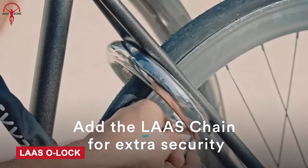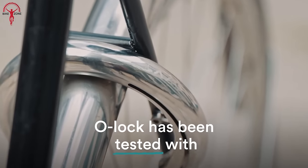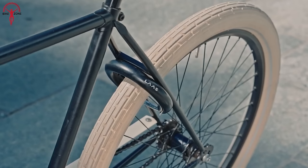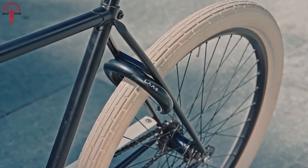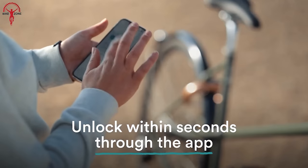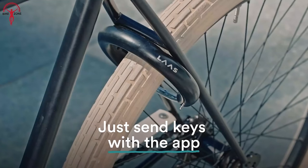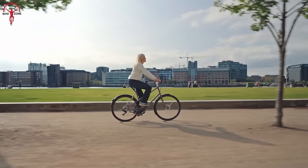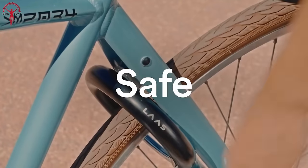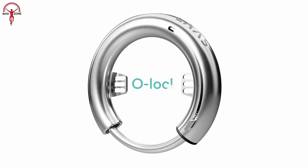Are you tired of fumbling with keys or struggling to unlock your bike? Here's the LOS O-Lock that will upgrade your bike locking style and keep them secure while you're on the go. As you approach your bike, all you need to do is pull out your phone and give it a tap. Your bike will be unlocked and ready to go in less than 3 seconds. No more struggling with keys or trying to remember a complicated code. The LOS O-Lock makes unlocking your bike a breeze, so you can get on with your day without any hassle.